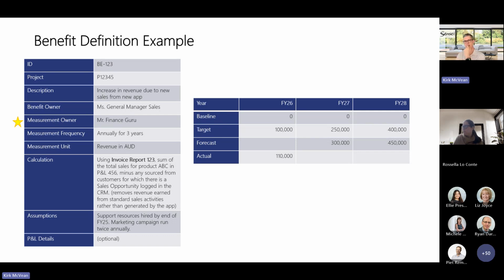So the idea, this is the benefit owner is usually a senior person in the business. They might not be like a guru on reporting in this specific area. So they might say, oh, John on my team, they're going to give you the numbers. So it's helpful to know who knows how to get the numbers. The benefit owner, you still go, hey, benefit owner, we need you to give us an update, but they can tell the measurement owner to do it.